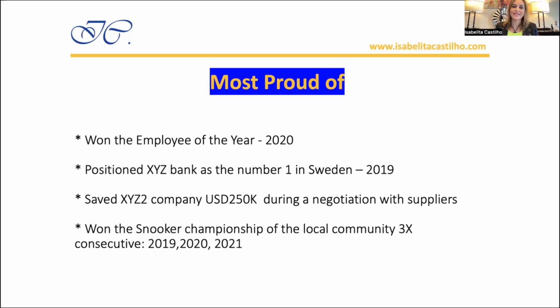Positioned XYZ Bank as the number 1 in Sweden in 2019. So all recent, right? Things that are not long ago, not something where maybe now I'm no longer that person. Yes, that was just recent. Saved XYZ company thousands of dollars during a negotiation with suppliers. Oh, then the employer is already thinking, oh, we need somebody like him.